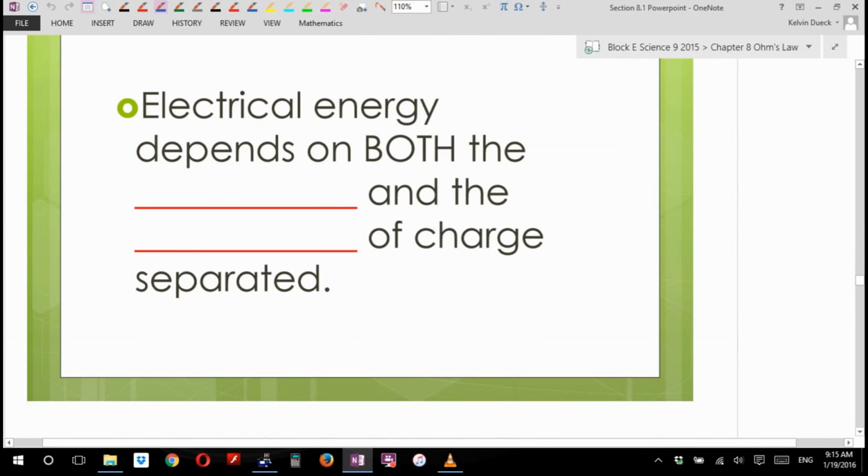So electrical energy, the amount of energy in a battery, depends both on the voltage and the amount of charge separated.